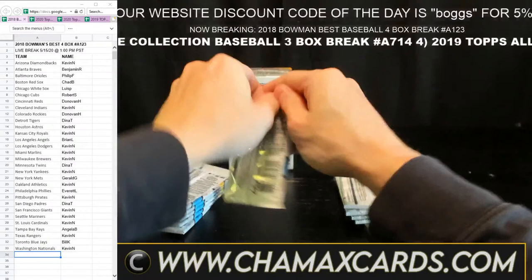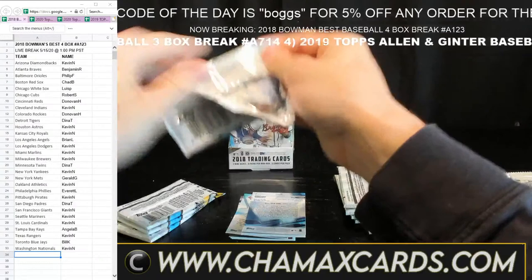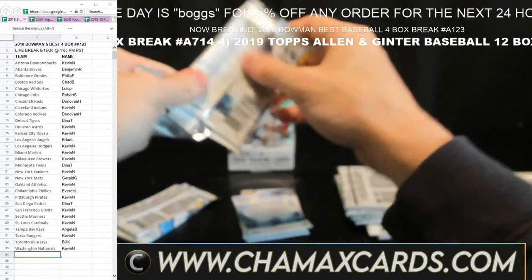All right, box number three. After this, we have a little Tribute, a little Definitive, and then we end off with Allen & Ginter. I think it's our first time opening Allen & Ginter, so we'll see how that goes.